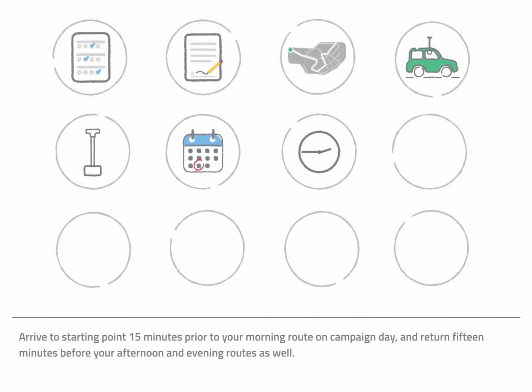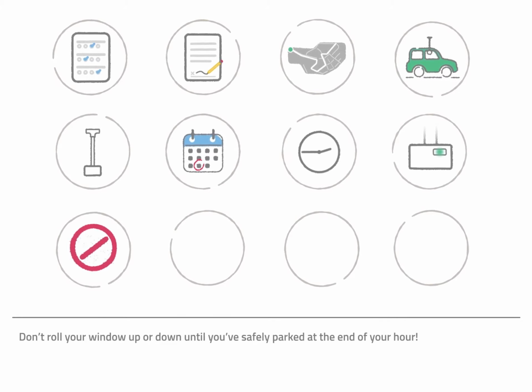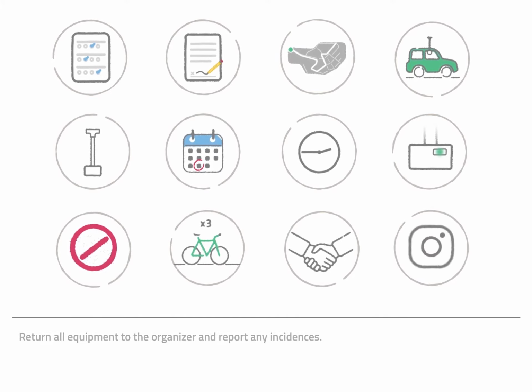Arrive to starting point 15 minutes prior to your morning route on campaign day, and return 15 minutes before your afternoon and evening routes as well. Turn on and install your data collection equipment, waiting for a solid green light. Don't roll your window up or down until you've safely parked at the end of your hour. Drive or bicycle the same route at 3 designated times throughout the day. Return all equipment to the organizer and report any incidences. Participate in follow-up activities, like posting on social media and following future campaigns.